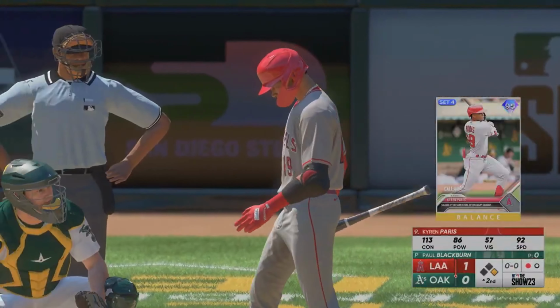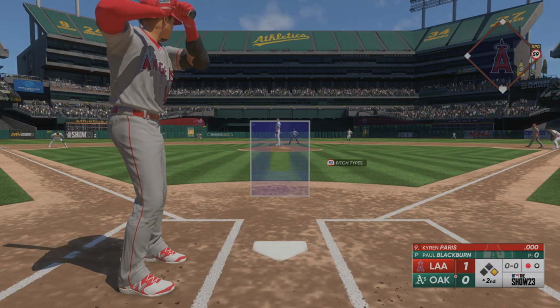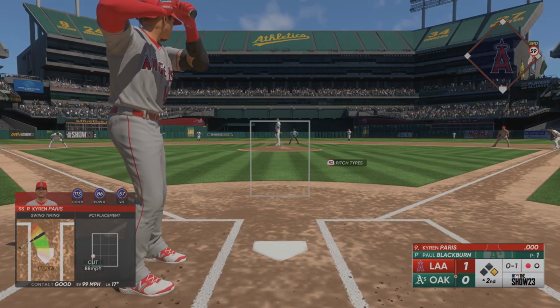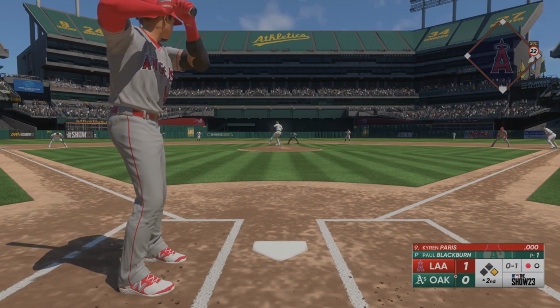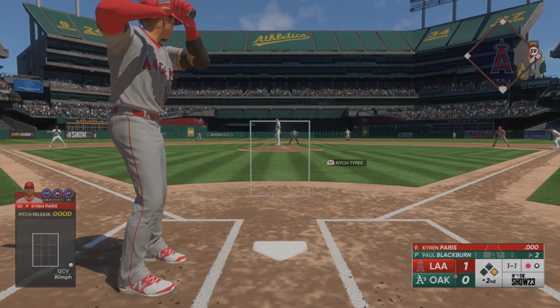So up next, Kyren Paris. The shortstop, Kyren Paris. And first offering is fouled off. The runner at first with one gone in the inning. The next offering misses, and that's ball one. One and one.